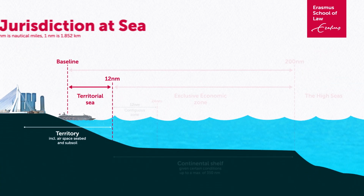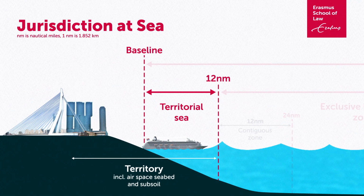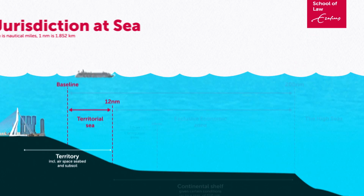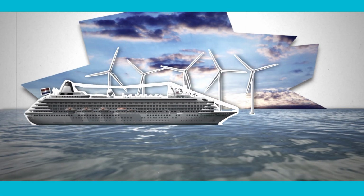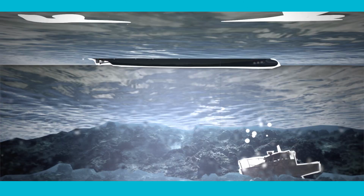While sailing in the territorial sea, the rights and obligations of the coastal state apply to and on the ship, regardless of the nationality of the vessel. But don't forget that the sea, next to the water in the sea, also encompasses the airspace above the sea and the seabed and subsoil.